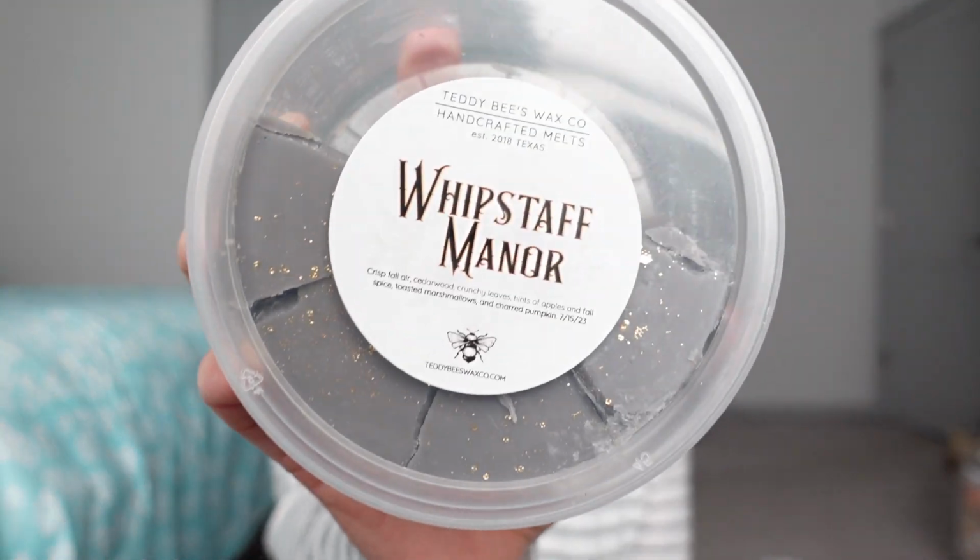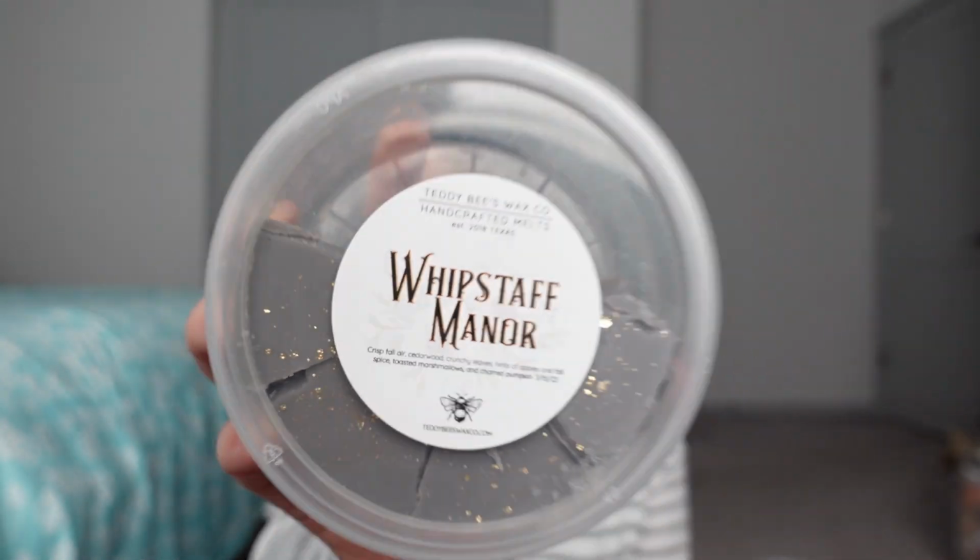Then Whipstaff Manor. This is another very popular one. I have not warmed it yet, but I shared it, so it's missing some. This is crisp fall air, cedarwood, crunchy leaves, hints of apples and fall spice, toasted marshmallows, and charred pumpkin. I almost did not get this because of that charred pumpkin note. I was a little worried about it. Heard so many people talk about this during their hauls, and so I was lucky enough to get it in the RTS.